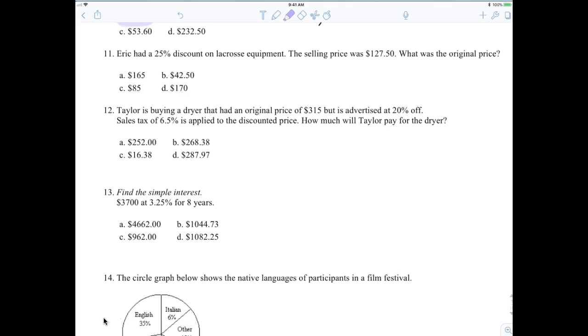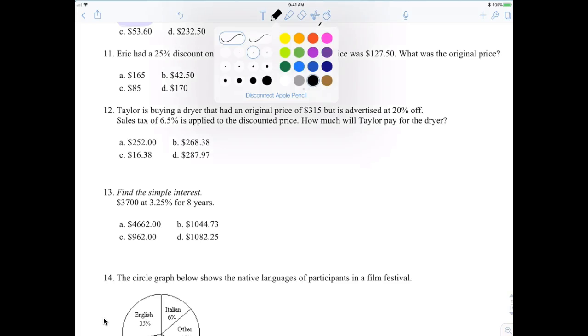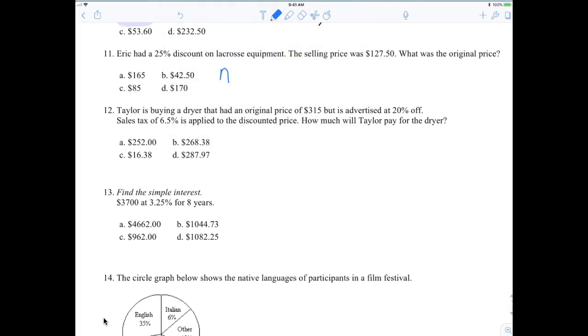Which means we only had to pay what percent? 75. We only had to pay 75%. Does everybody hear me? Do we know what the original price was? No. Please pay attention, listen to what I'm saying, and make sure you're understanding me. I don't know what the original cost was. I do know that I multiplied the original price by 0.75. Why did I multiply by 0.75? Because it was 100%. I only had to pay 75 because I got a 25% discount.